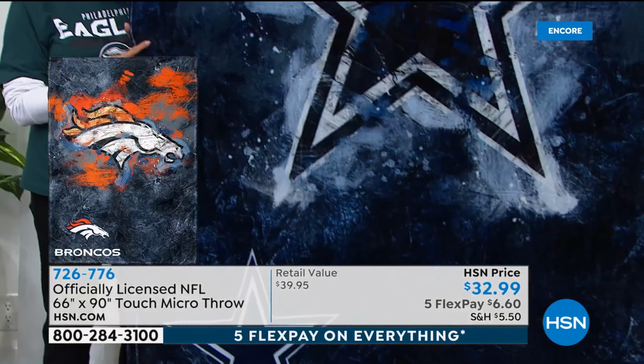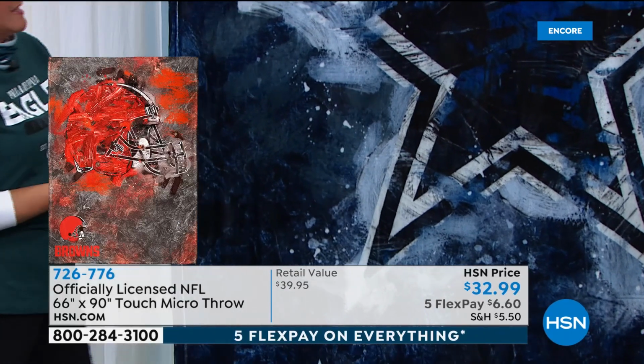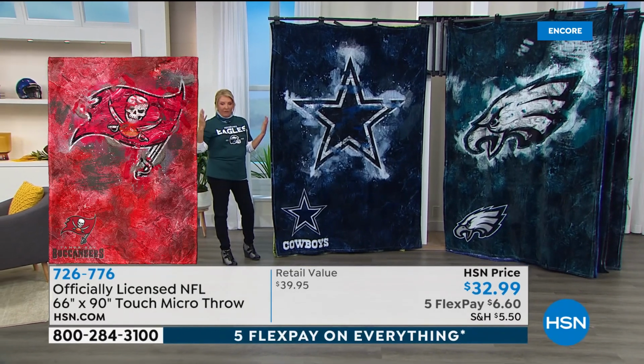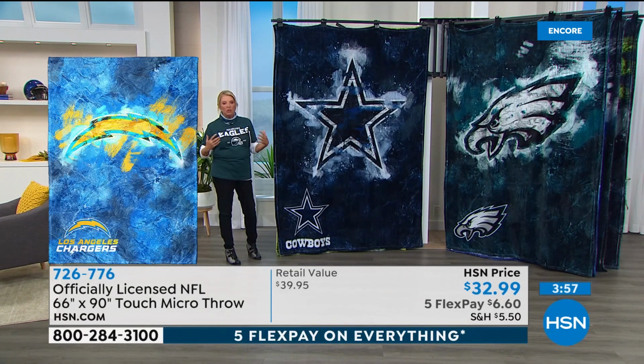We have a lot of people who put these and use them on their beds as a bedspread, because it looks great, right? Can you imagine this on a kid's bed or your bed? How fabulous will that look on top of the bed, again, without being too bulky.